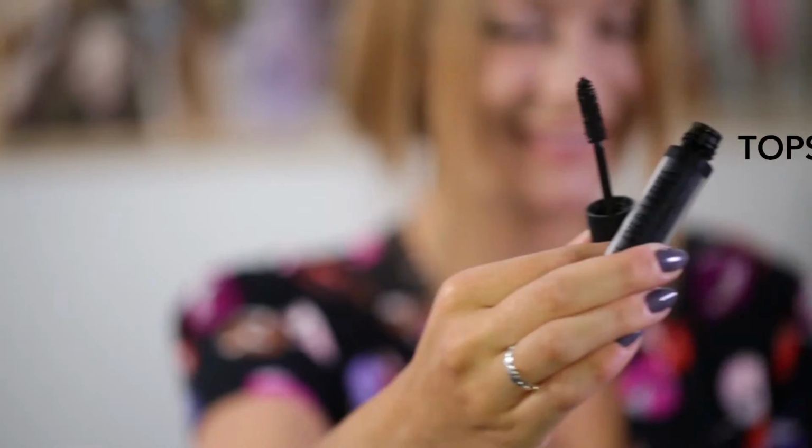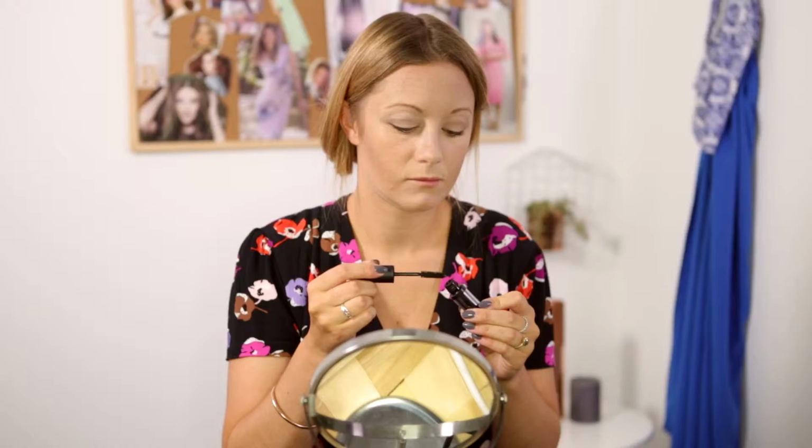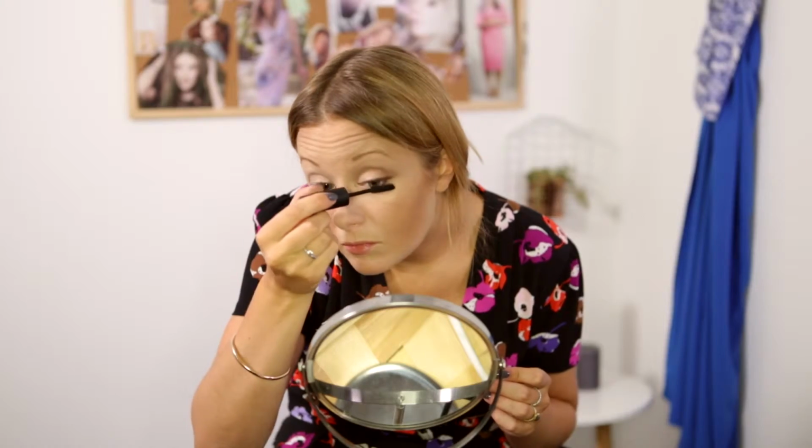I finish my eyes off with mascara. My fave is Topshop's doe-eyed lashes, but if you're a bit of a blubber when it comes to weddings, then maybe go for a waterproof one. Wiggle the brush gently from left to right as you apply your mascara to separate each lash.